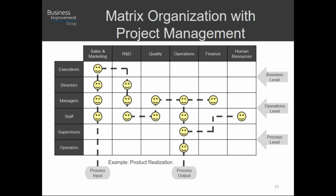Again, hypothetical example, but this is how you're going to want to be thinking as a project manager working within an organization.